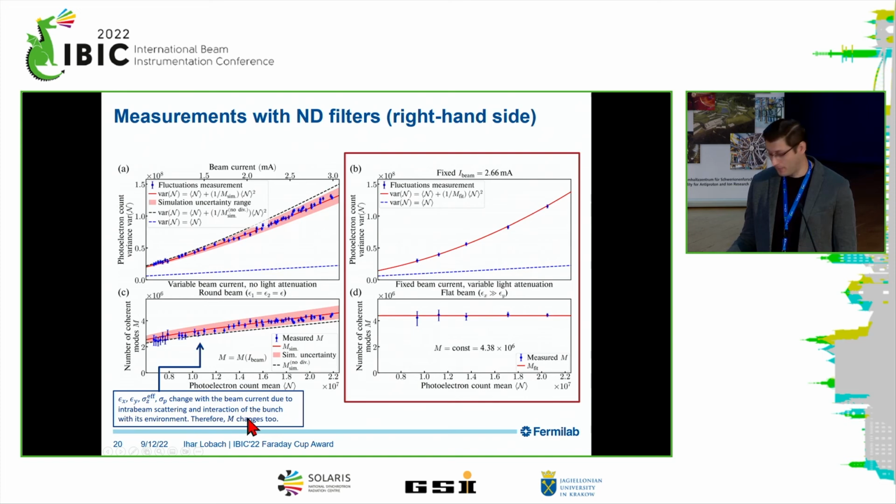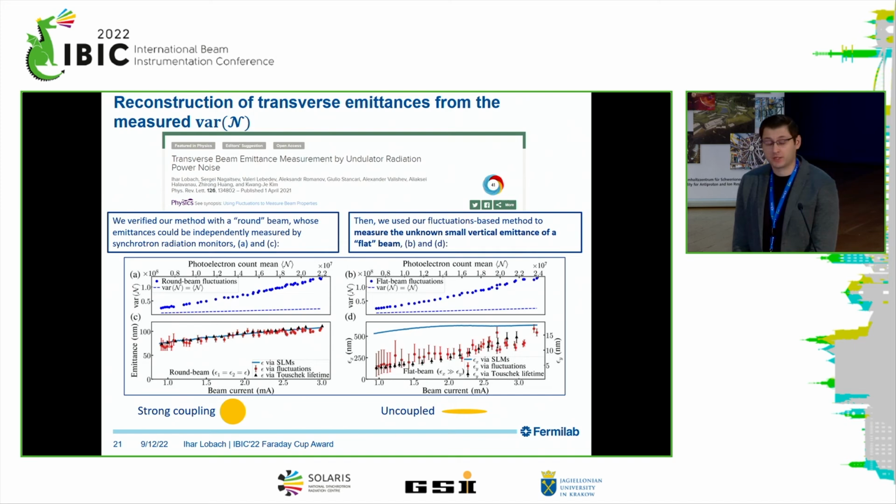And finally, we decided to flip this around and try to reconstruct some electron bunch parameters from the measured variance of the number of detected photons. This idea resulted in a PRL publication. At the moment, we can only infer one electron bunch parameter at a time using one measured value of the variance of the number of detected photons.